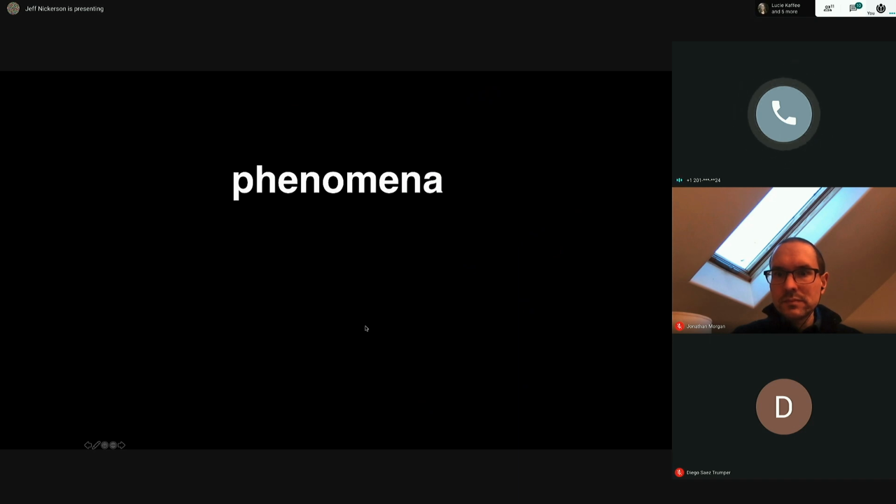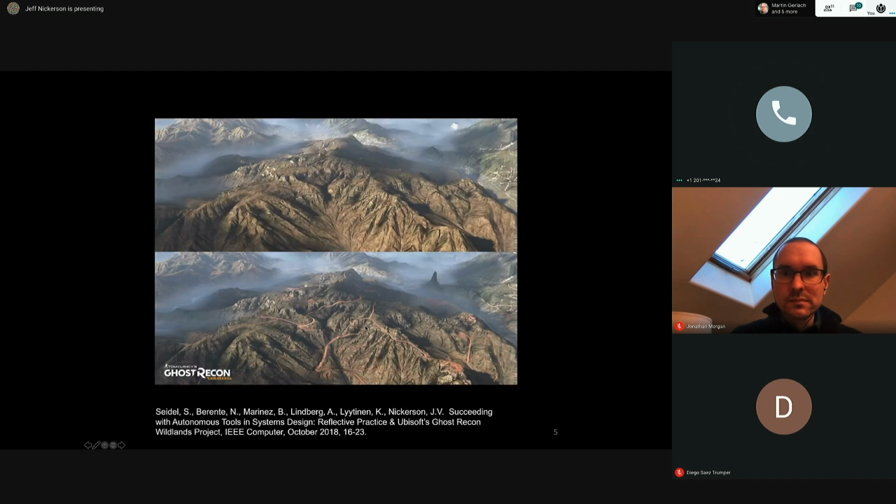Let me talk about a few different kinds of phenomena we've been studying. First, on the top you see a Chilean mountain landscape. And on the bottom, you see a road system through that landscape that was created by an autonomous tool at Ubisoft. What happens is the illustrators now are using tools, and they'll send the tool off for 24 to 48 hours, and it will come back with a road system. And then they'll take a motorcycle, a virtual motorcycle, out on the roads. And if they like it, they're done. But if they don't like it, they'll probably change a parameter. Like they'll say the road should be more curvy, and they'll send the tool off to create another set of roads over 24 or 48 hours.